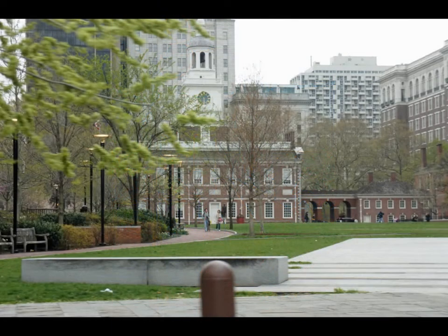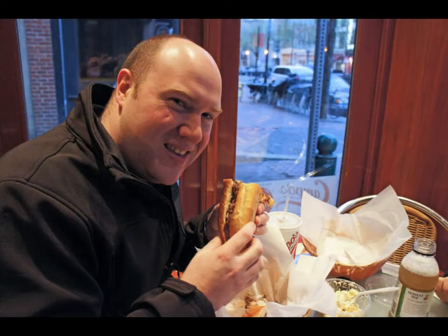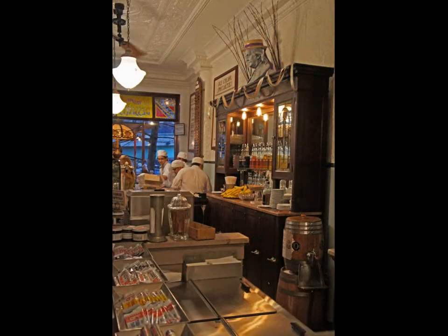We drove through some of the historical sites in Philadelphia, but decided to save an actual visit there for when Will is a little older and can appreciate it more. But we did have to stop for an original Philly cheesesteak and an ice cream sundae at the Franklin Fountain.